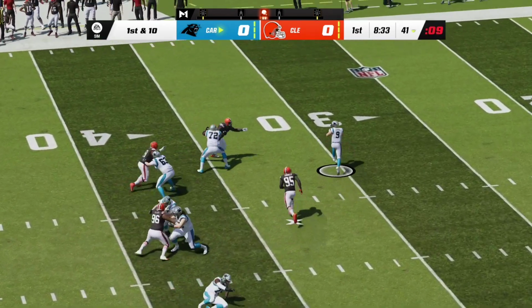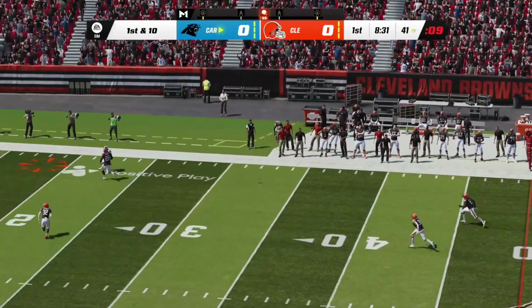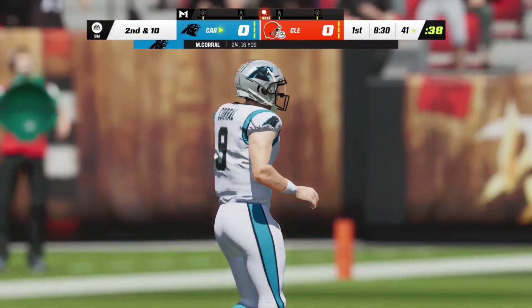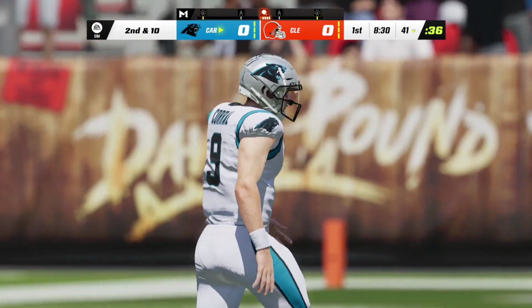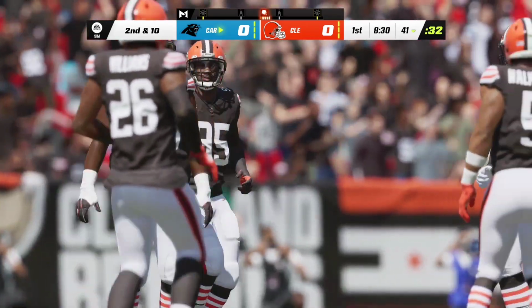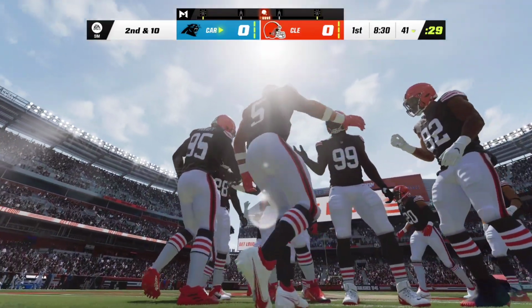Corral, another throw coming. Escaping the pressure right. And he bats it away, and it falls down incomplete. So many times we see teams go on the road and want to lean on their running game, but this crew just announced they're going to try and air it out and make hay downfield.